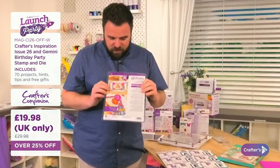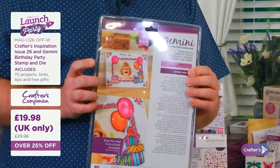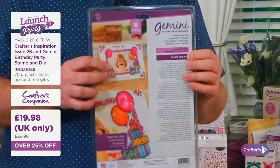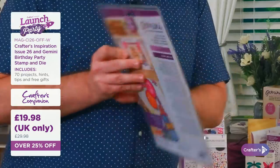Let me show you the back of this, because what you're able to do is take your own pictures and photos and put them in here, so you can make frame cards to do that in. So it's a really cool way of using it.